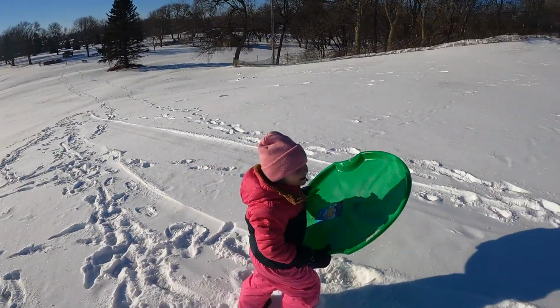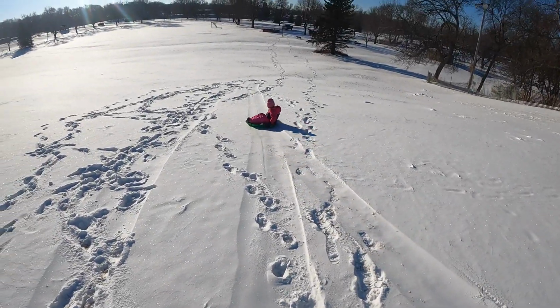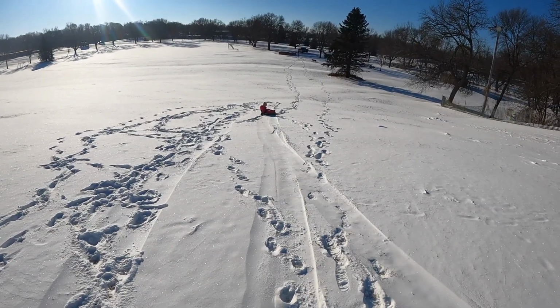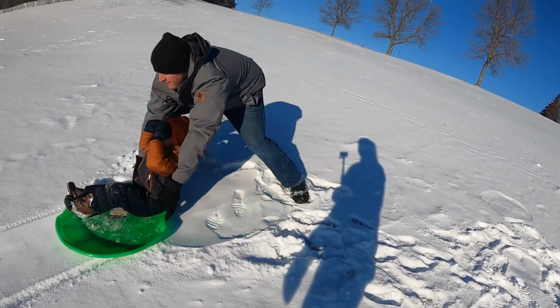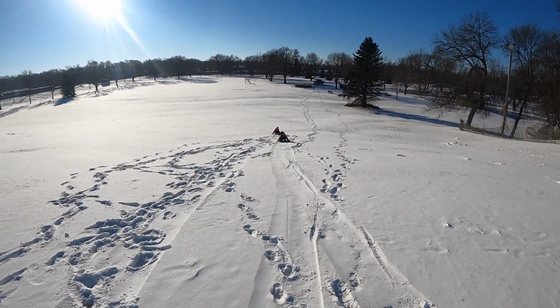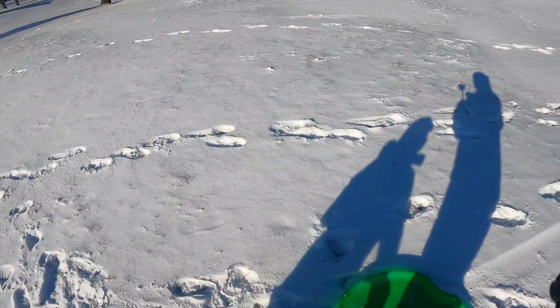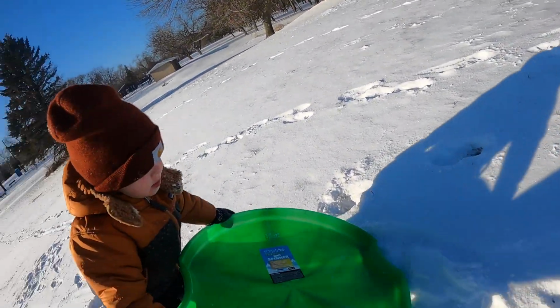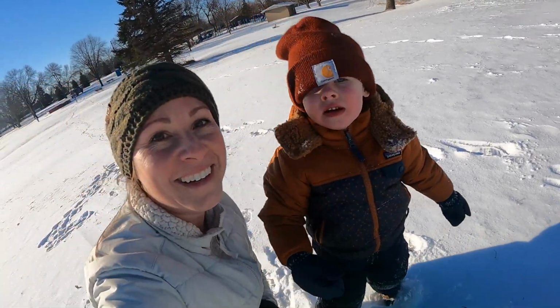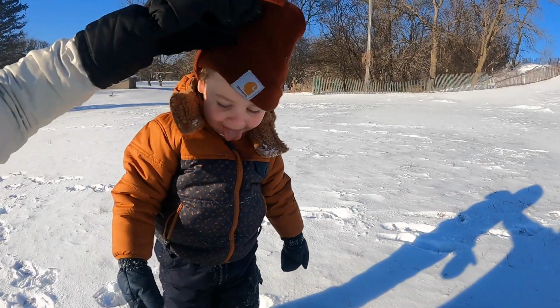So bright. It's like being out on the ocean in a boat. Like the snow just reflects so much sun. It's crazy. Wait for me. Set, go. Woo! Oh, buddy. Uh oh, he can't see. Hold on, hold on. He can see. Uh oh. Here, I'll carry it. Here, Finn, look. Oh, gross, Finn.